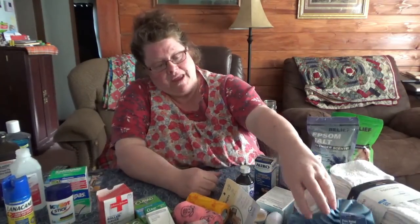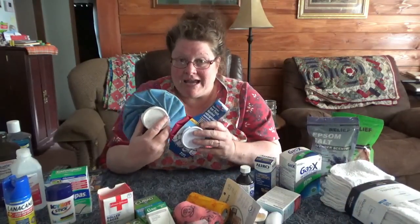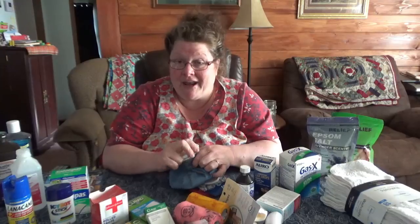And something else for those of us that don't bounce back as quickly, and when we have bumps and bruises and aches and pains, you might keep these little ice bags on hand. Now, these were inexpensive. I know some of you are saying just put some ice in a Ziploc bag and put a towel on it. You can sure do that, and I've done that a lot.